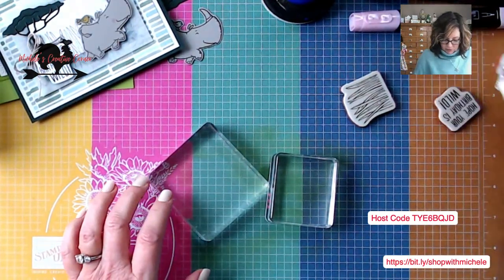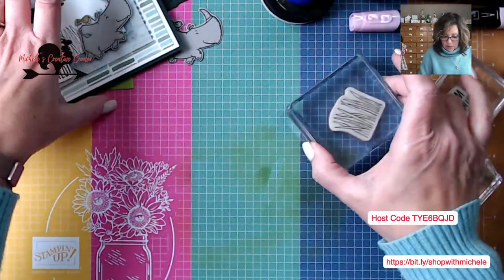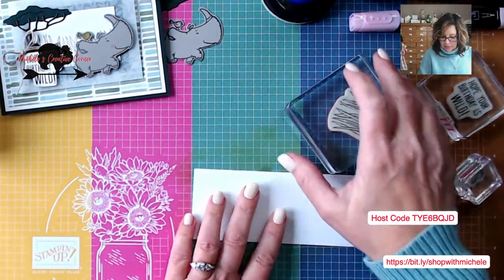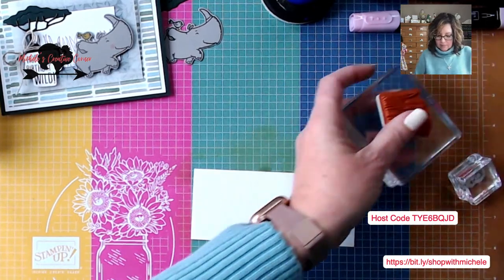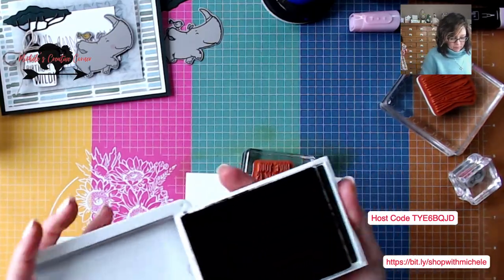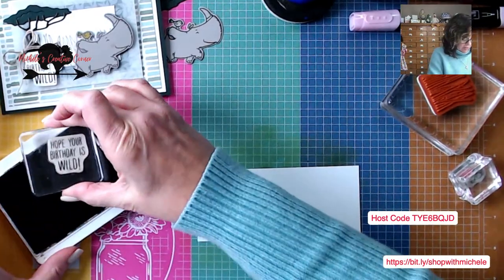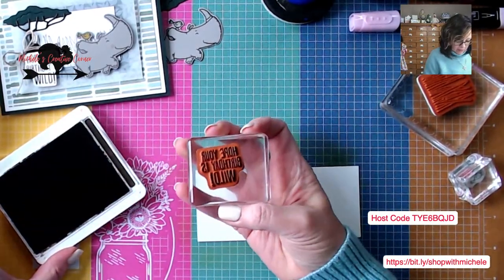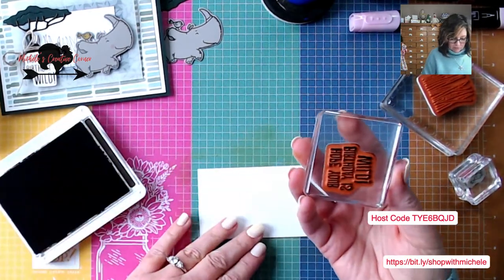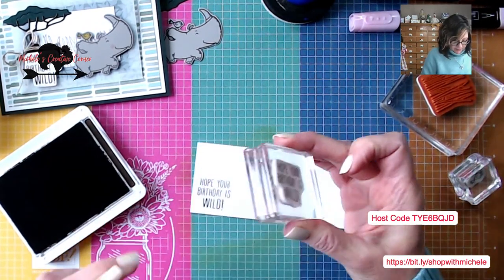My blocks are almost out of reach. Okay. So on some scrap white, I'm going to stamp this greeting in early espresso, and I'm going to cut around it. There's not a die. I've got ink around the edge of my red rubber, but as long as I go straight down and straight up, that shouldn't be a problem.